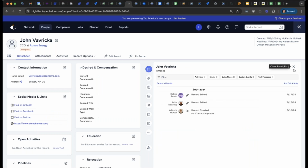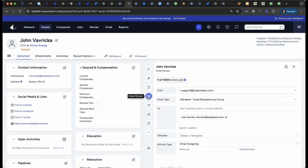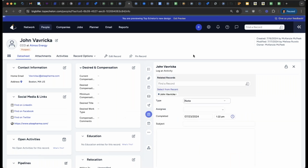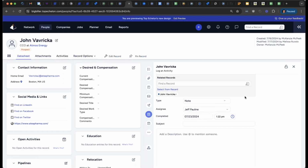So I could see the timeline, I can see the resume, and I could see any comments. I can also start emailing this person right from here. I can also log activities. So that is a slightly different way of logging activities. In CATS, you can make tasks, you can make events, or you could just log activities. In the new platform here, it is all the same thing.